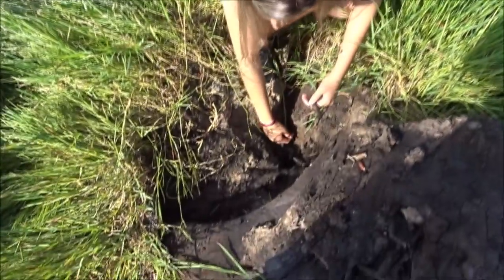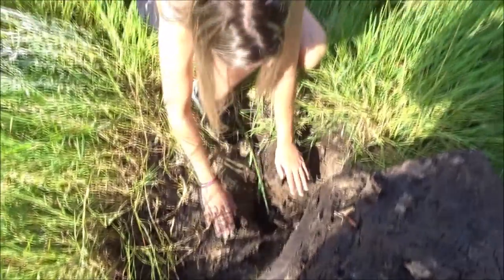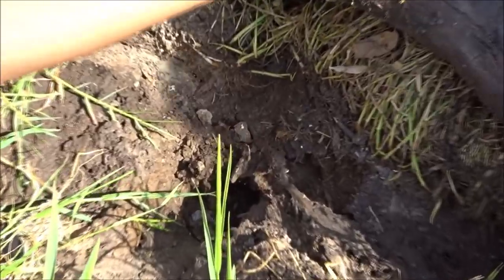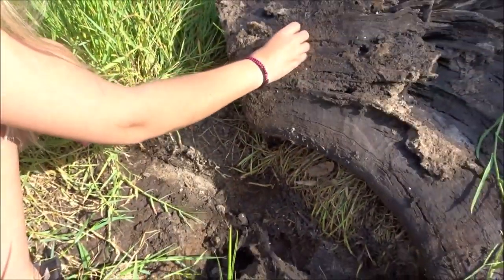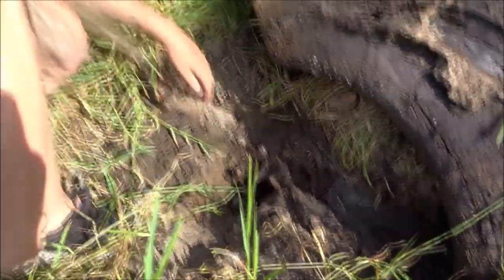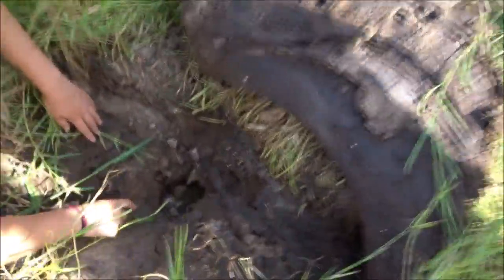So I'm gonna put them in this little hole. They can find the moisture themselves. You can feel the soil here is also quite wet. This is why they chose this place. There's actually some remains of a crab here. So you can see that there is lots of life in this lake.